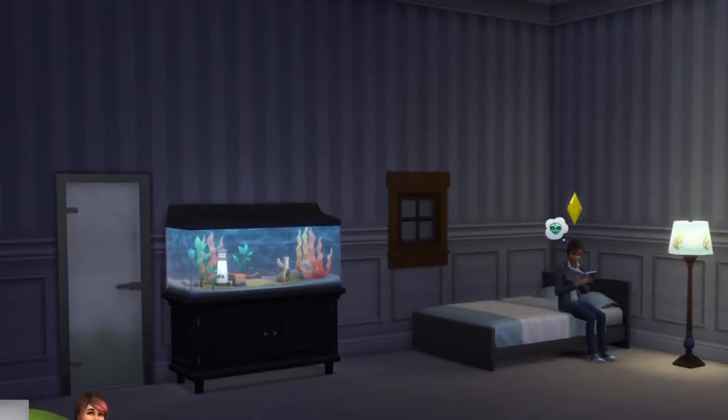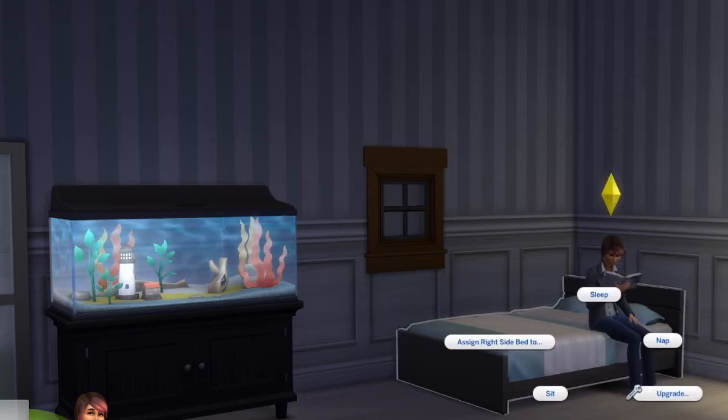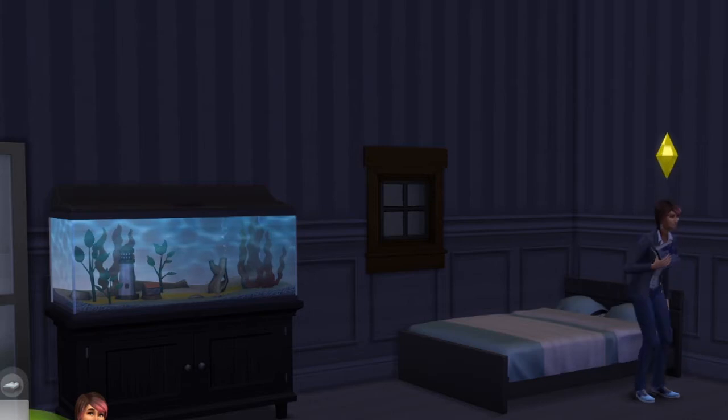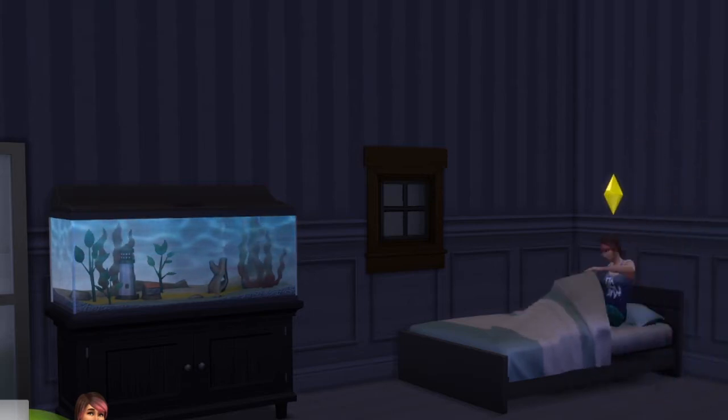Bedrooms are not great, but often that's where we end up having to put our snakes. But bedrooms will work. You just have to keep in mind that you're committing to having the lights off most of the time at night, or at least using a dimmer light at night. Therefore, it doesn't bother the animals as much. So that's one thing you want to consider.